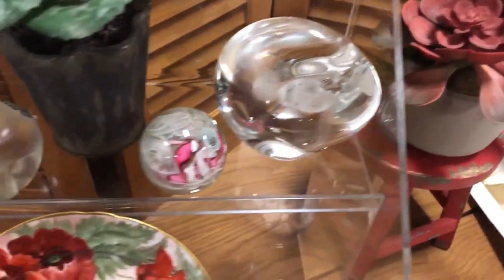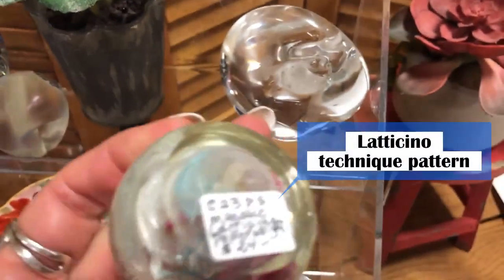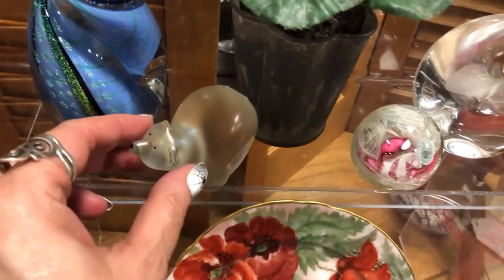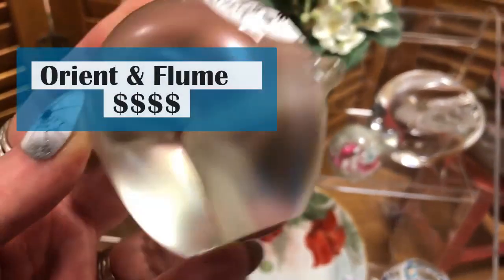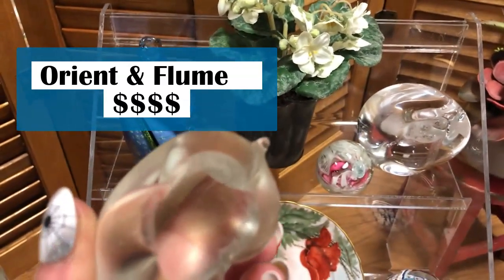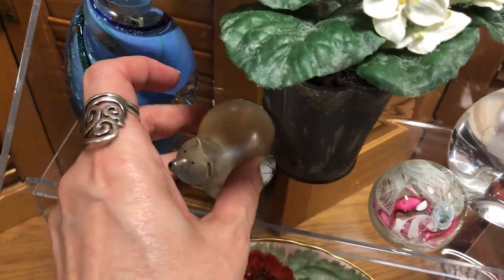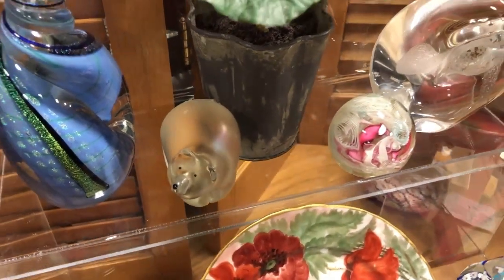Personal price for that. It's got some... How do you say Latisse? Latisse. 24. What are you? Oh, Orient and Fleen. Bear signed. What? Oh, I don't know if you can see it. It sure is. Now that's worth a little more than $35. Probably more like 60, right? About 60? Ooh.